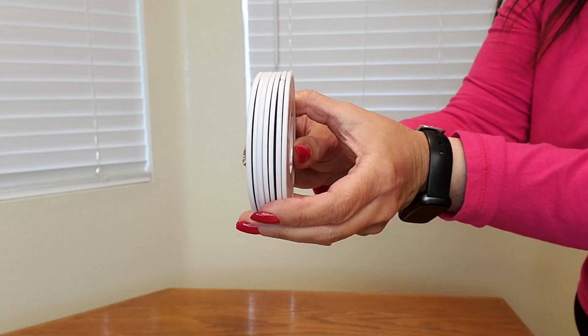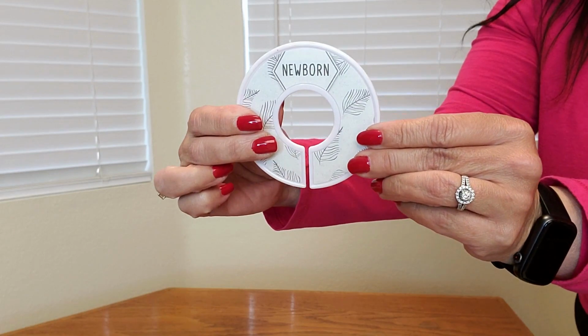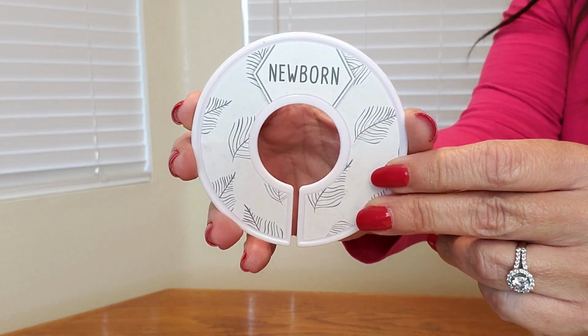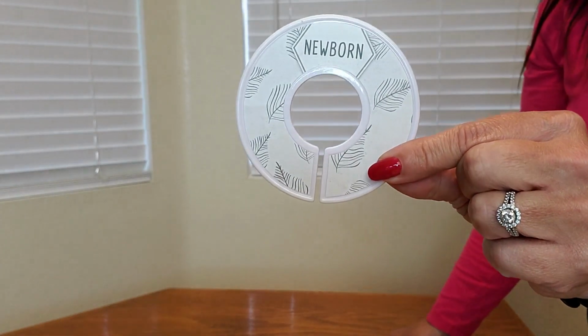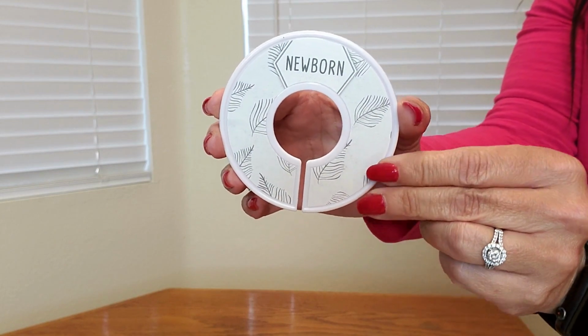Let me show you a close-up so you can see what it looks like. Here's a close-up of what the closet dividers look like. And they're made of really good plastic material, and this will fit up to a 1.5-inch closet rail. And as you can see, it has big writing or numbers in the front and also on the back too. And it has really nice designs.